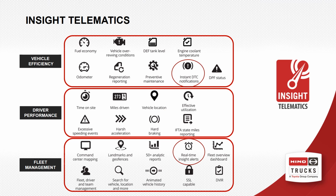Real-time alerts and instant diagnostic trouble code notifications. Fleet operators can get real-time Insight alerts on their Hino trucks. These alerts are customizable by the fleet manager, so they're able to control what they want to see. In addition, Insight diagnostic trouble code notifications will be sent to the fleet manager anytime the check engine light is activated. These codes will provide the fleet with a severity level for each alert: yellow, informational; orange, moderate; red, critical.